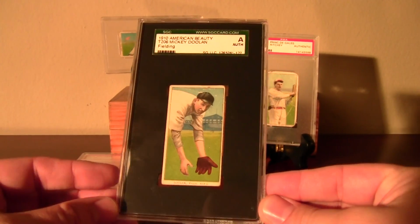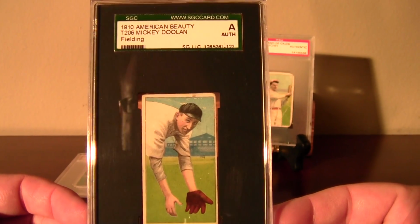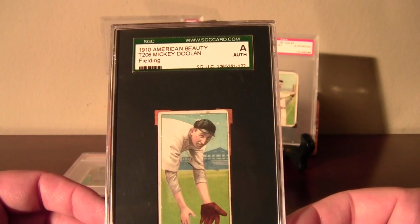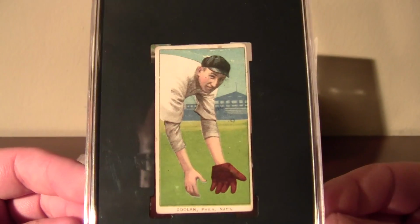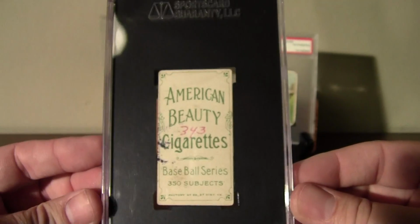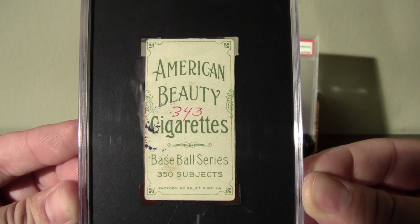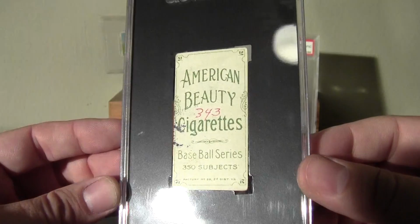Here's a couple graded by SGC. This is a 1910 American Beauty back, T206 Mickey Doolin in the fielding pose. And this has American Beauty cigarettes on the back. Baseball Series 350 Subjects, Factory number 25, 2nd District of Virginia.